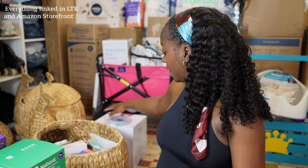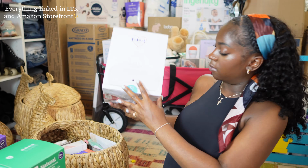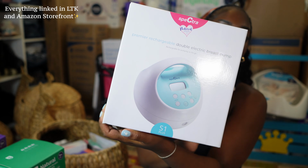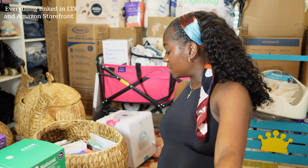And then also through my insurance, I was able to get my breast pump. The breast pump that I went with was the Spectra S1 Plus, simply because I've heard so many good things about it, and I was like, hey, if this is the best one, let me get it. So this is the breast pump that I went with.